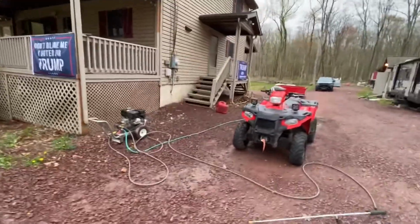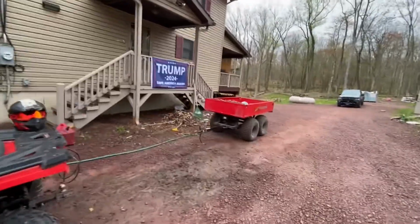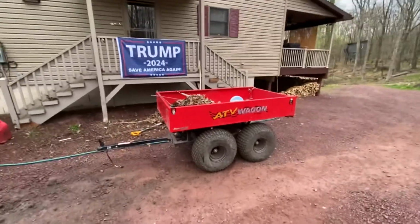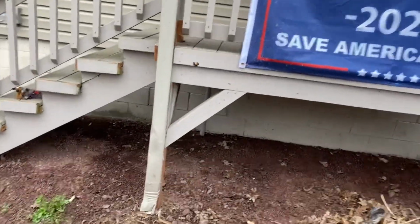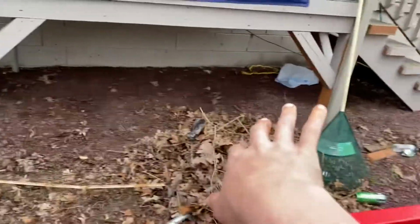So, here is the GoPro ran out of battery, so that's why I'm filming this on my phone. So, yeah, I cleaned everything out that was underneath the deck here, and that's all looking pretty good. So I just gotta put all this in here, and then I'll be all good.